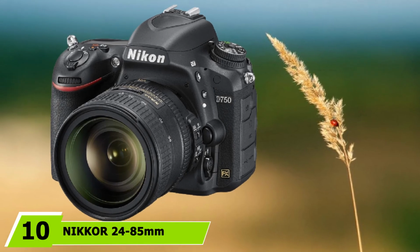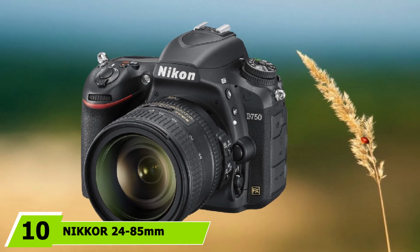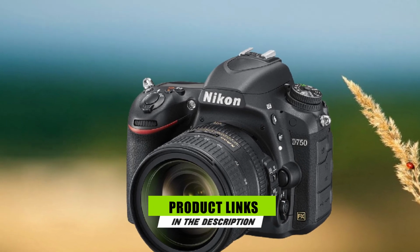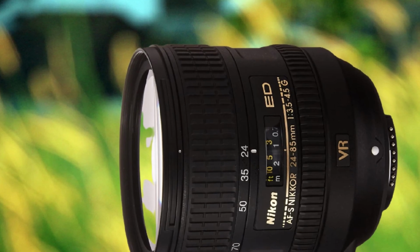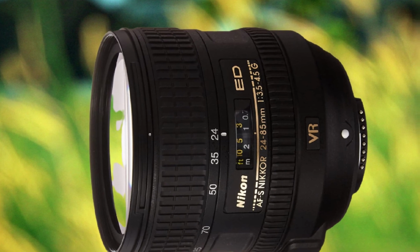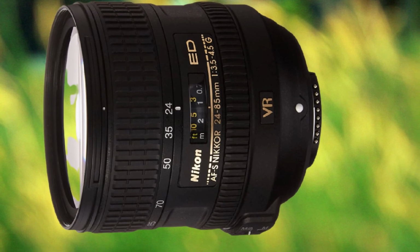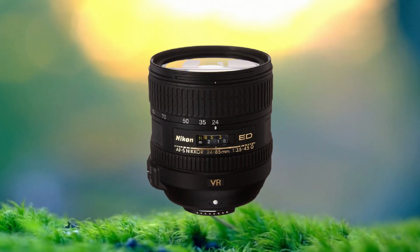Finally, the number 10 position is dominated by NIKKOR 24 to 85mm f/3.5-4.5 GED. Looking for an all-in-one lens that you can use in different situations? That's where the Nikon 24 to 85mm f/3.5-4.5 GED VR AFS NIKKOR lens shines the most. You get a wide angle, a portrait, and a medium telephoto lens in one package.